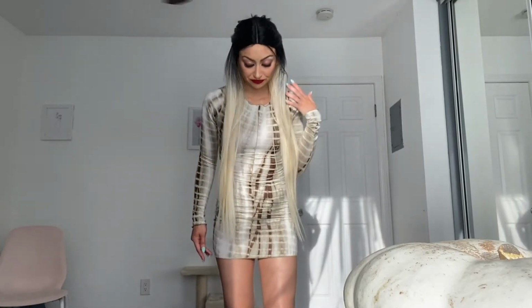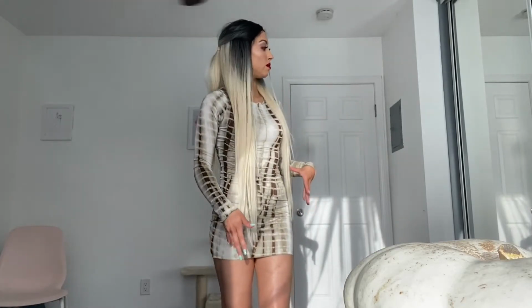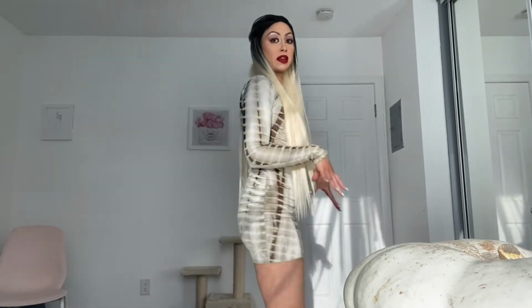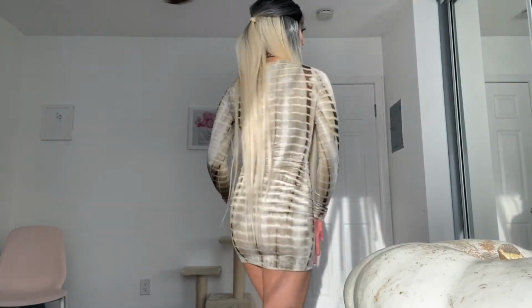So guys, in the try on clip, I did pair this dress with my Doc Martens. So yeah, it's a perfect pair. I literally love this outfit so much. Like, you guys do not understand. This dress is really sexy, but it covers everything. And it's short, but it's so versatile because you can pull it down and make it more of a midi dress, which is literally so fierce.